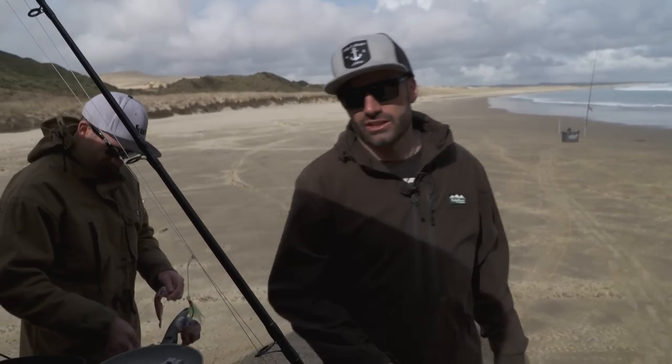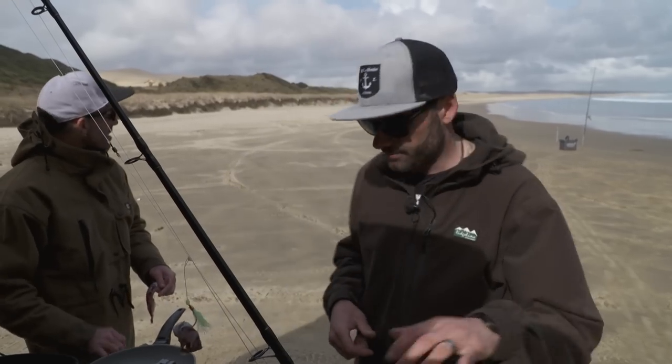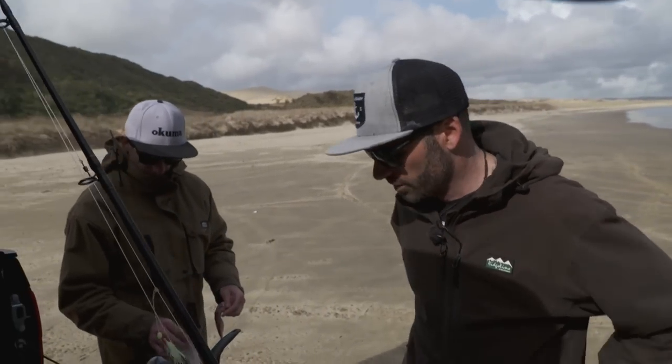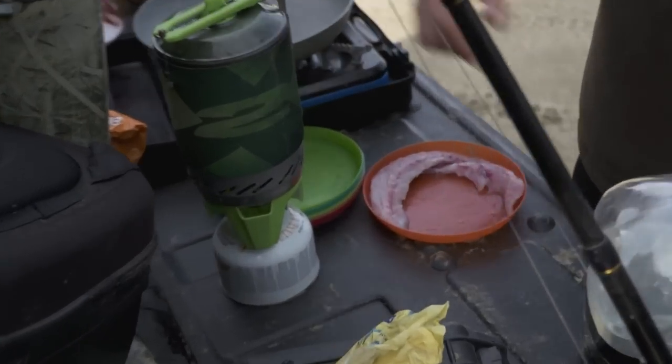back down the beach, see if we can't find some more likely looking snapper zones, maybe a little bit more shellfish and the likes, because here seems to be just a headland with a sandy bay. So not ideal for the snaps, because there's not a lot of food here for them. But there's food here for us.